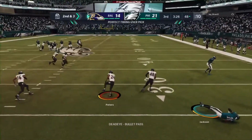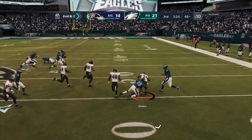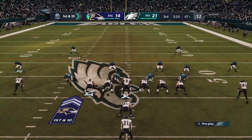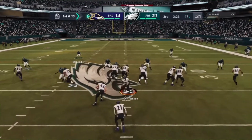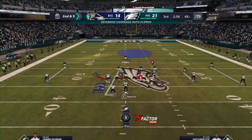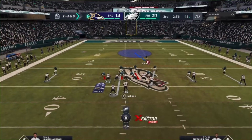Trying to get it to Jackson, and it's intercepted. Picked off by the Pro Bowl. Offense set at the line for this next drive. And coming off a one-play drive that was so deflating for the defense, what's their mentality? How do they rally? And make the proper plays. And we'll see how determined they are.